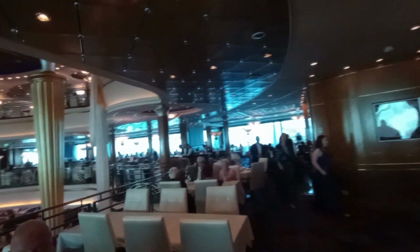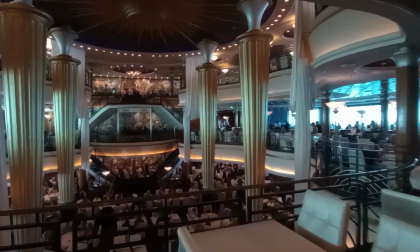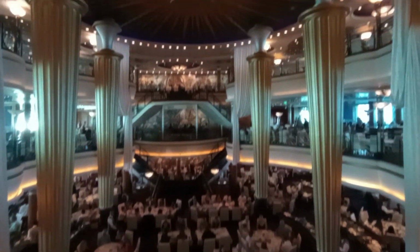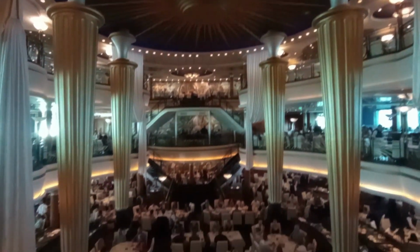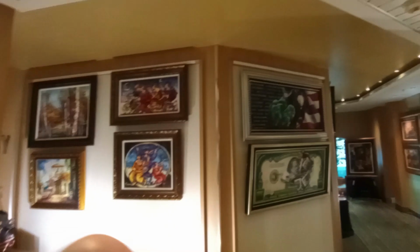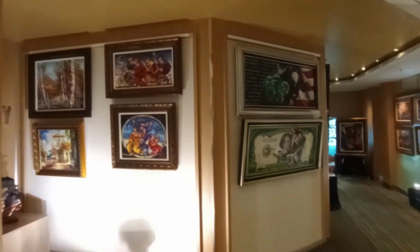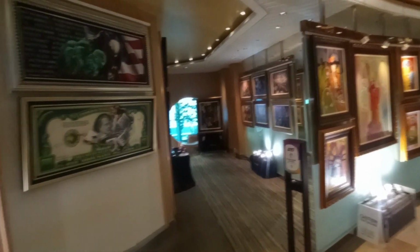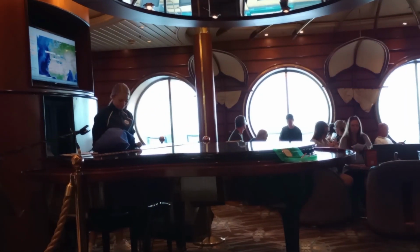Here is the dining room that we were assigned to for dinner each evening. It was absolutely gorgeous, and of course all of this food is also included in your cost to get on the ship. There is a gallery on board. They have lots of paintings, and they even had some different art auctions that you could attend and just enjoy the beautiful artwork.